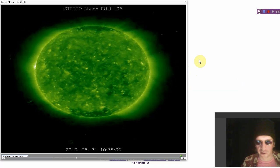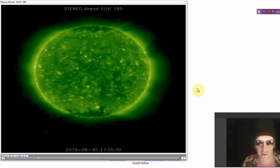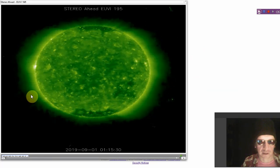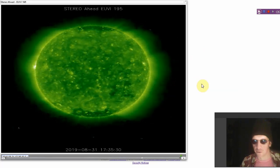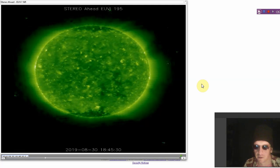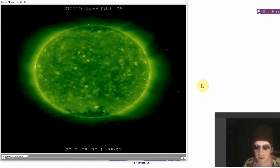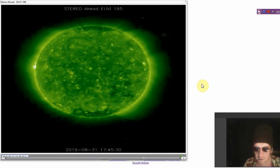And there's a stereo A scenario. This is the last 2 days. And we do see a little activity rising there. Could be a sunspot. Not totally sure yet, as the view is not quite good enough. It looks like it's very close to the equator, an indication that it's probably a cycle 24 sunspot, if indeed it is.